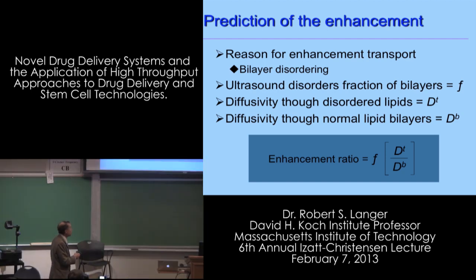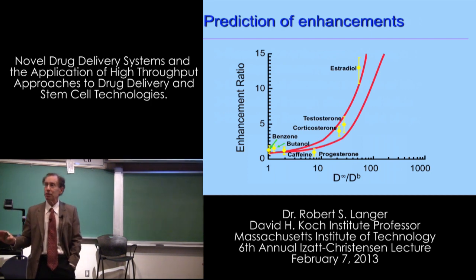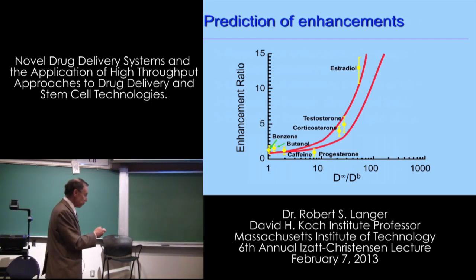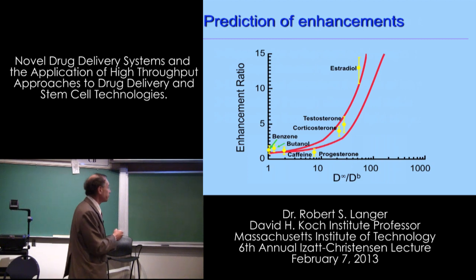So we'd plug all these in and we'd measure the data. And when we did, the predictions were not bad. The red bars, the red lines here, what you're looking at is enhancement ratio, one being no enhancement, over these two diffusivities. The red bars bound what we ought to see if the predictions are right. And interestingly, what you observe is for some drugs, just like people said, there's absolutely no effect at all. For some drugs, there's a moderate effect. For some drugs, there's, like estradiol, which we had observed, a very big effect. And you could actually predict that.